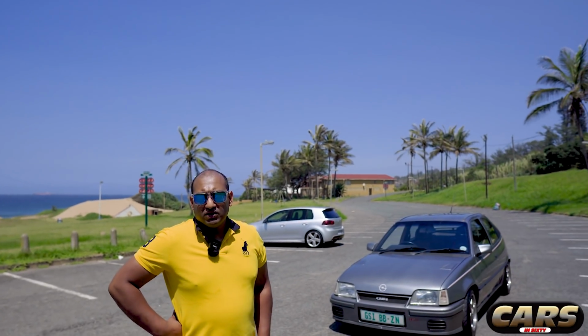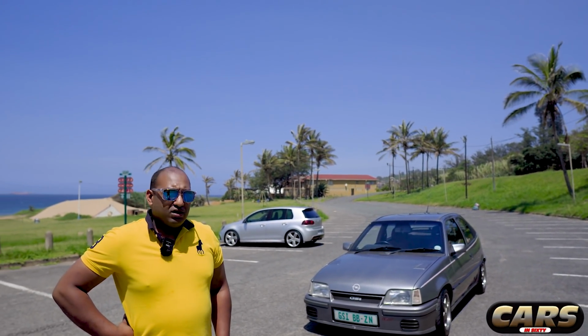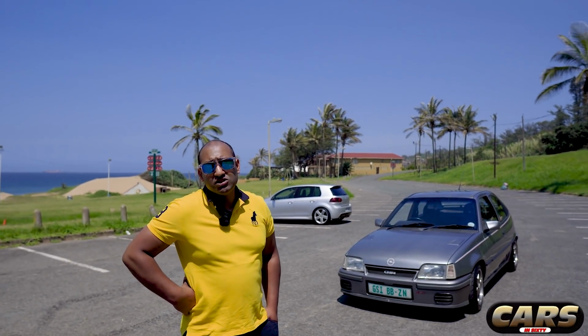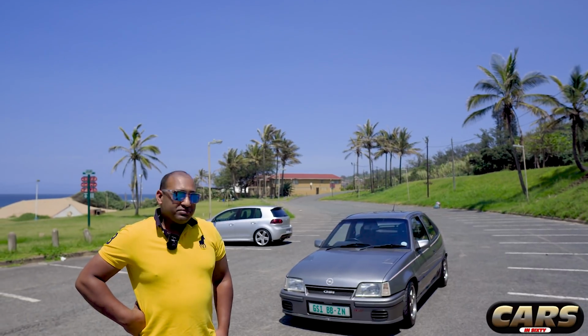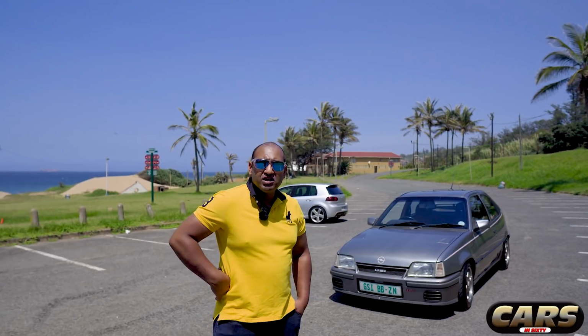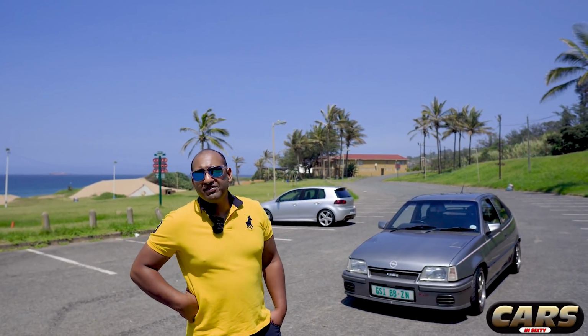Just to give us some insight, what power is the car currently making on pump fuel? On pump fuel at the moment it's doing 144 kilowatts at the wheels and 220 Newton meters of torque. That's impressive. And you're actually racing this car tomorrow at Desi? Yes, so I'm driving to Desi, just changing the tires, putting a set of racing semi slicks on, racing, then putting these tires back on and driving back home, basically.